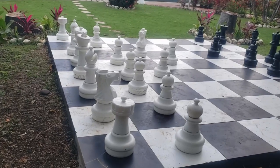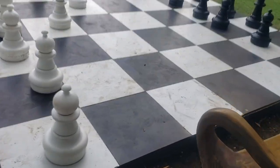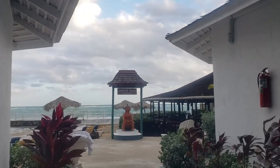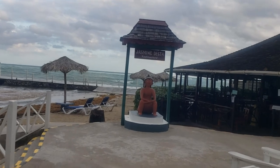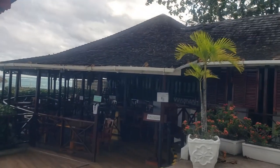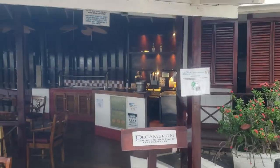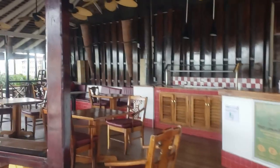You come and you pay your respects here. Actually, you can walk on it, you know. So this is Jasmine Delta Restaurant. I guess in the night they turn this into a nice restaurant, but during the day, this is how it looks. So this is where we had our burgers and fries yesterday.